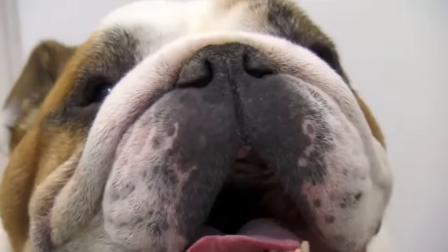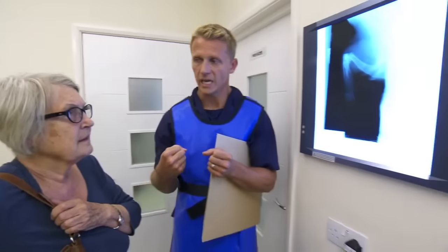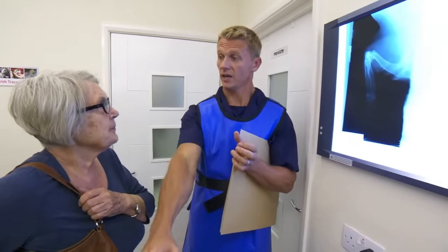What's very clear is there's lots and lots of changes here. This is his elbow joint here. And what you can see is these white bits of fluff. That's arthritic change. That's what's causing the problem. We've got new bone, we've got bone breaking down, building up all at the same time. And that's the nuts and bolts that I can hear and feel when I flex and extend his elbow. The x-rays are concerning.